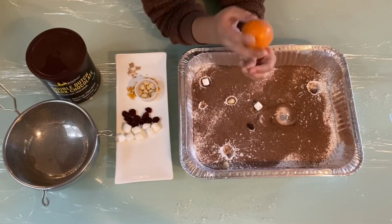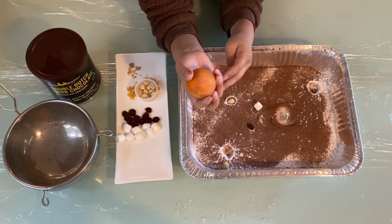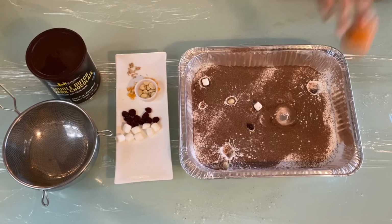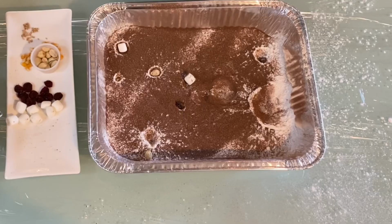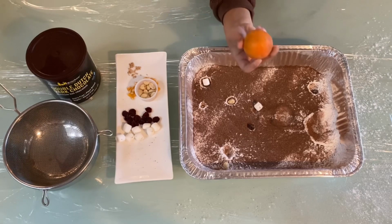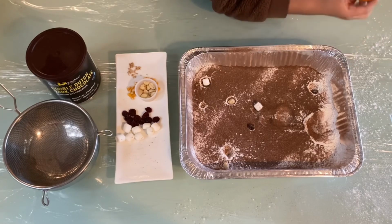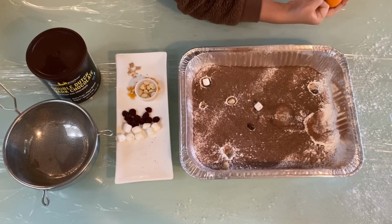Last but not least, the small tangerine. I'm pretty sure it's gonna splash a lot everywhere. And yep, the rice flour just splashed everywhere all over the table. And it rolled off the table, under the table. Yeah, and it made like times 10 the amount of the raisin. Yeah, that's a big dent.